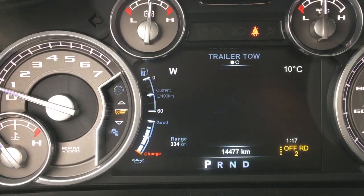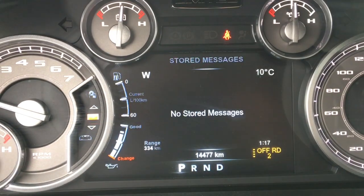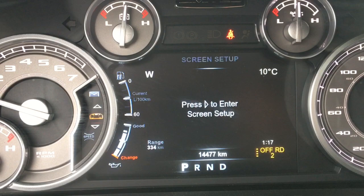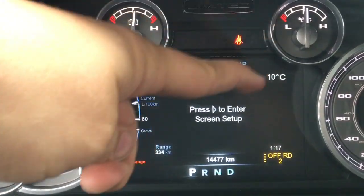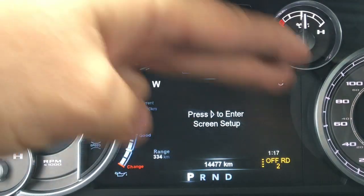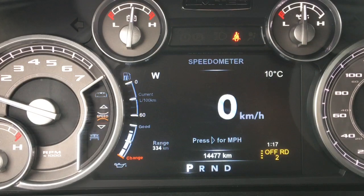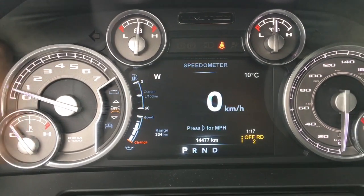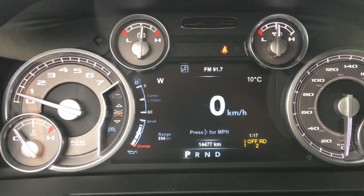Trailer tow area here lets you know what the gain is set at. Audio center lets you know what's playing on your media. Message center in case this truck wants to tell you something. Screen set up here so you can customize the screen, make it more of your own. Compass, outside thermometer, fuel range, time, customize what's in those corners, and the screen set up right here. And back to the digital speedometer. And if you open up any door on this truck, it will let you know in the bottom left corner which door on the truck is opened.